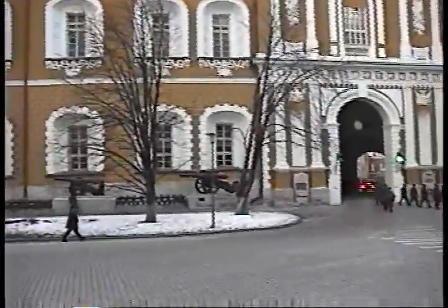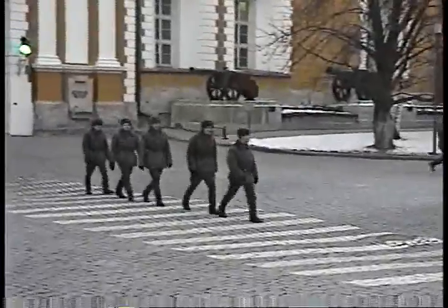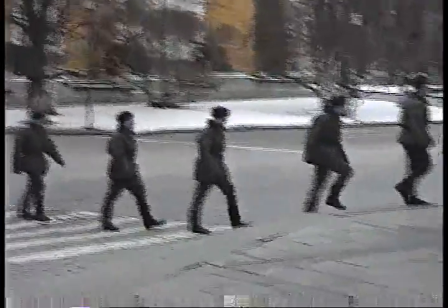Wow. The ensemble of the Kremlin was made through the centuries, right? It's from the 50s to the present day. And everything here fits very nicely, except maybe this building over here. People actually don't like it at all.